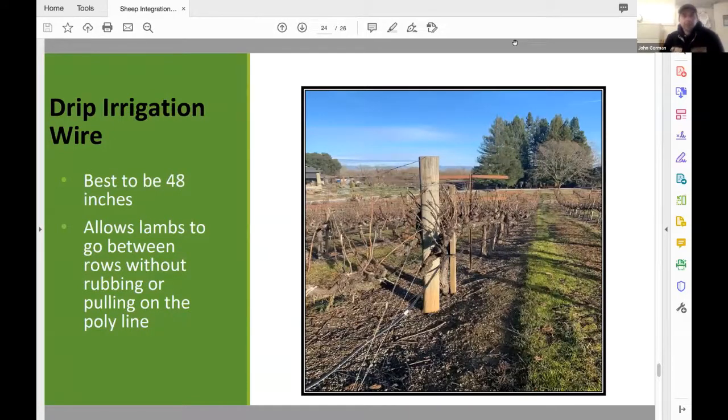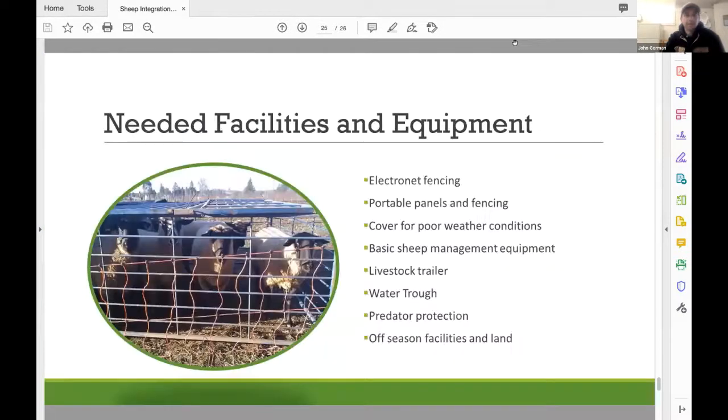So the drip irrigation wire is usually the only thing that can be fouled up in a grazing situation. So having the drip be a little higher to allow the sheep to pass under usually saves you some time with cleaning up popped out emitters.